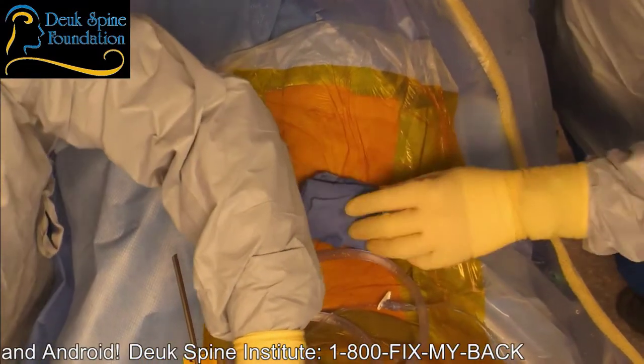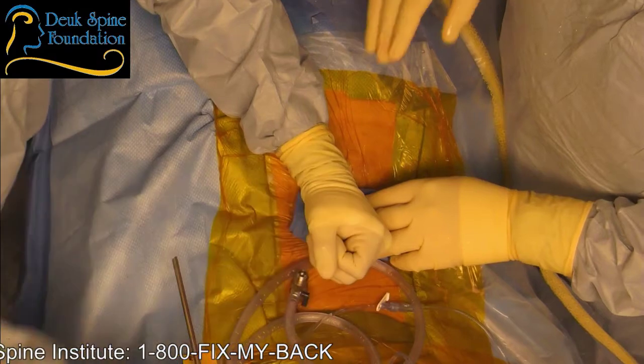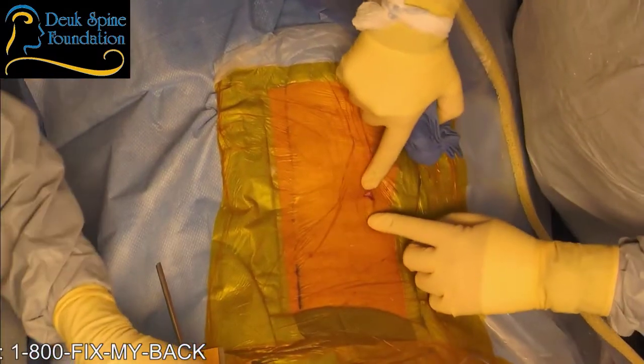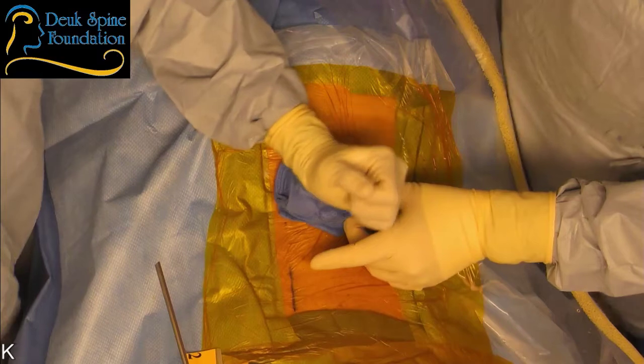All right, so Luis, a little pressure. Let me show you. Yeah. Nice job. All right, let me show you the incision. Can you guys see this? So the whole surgery was done through that cut right there. You guys see that? Yes, we can. That's about half the width of a dime.